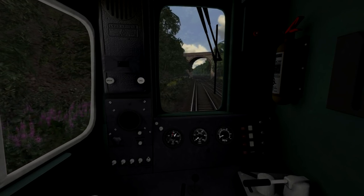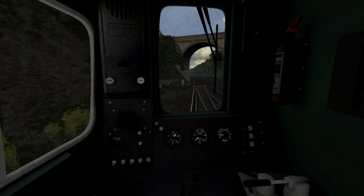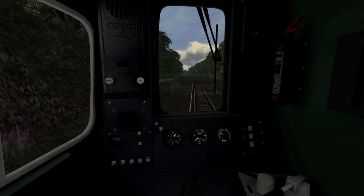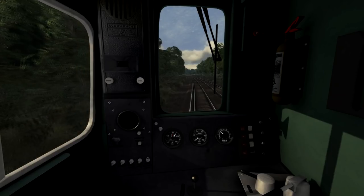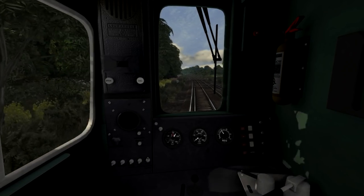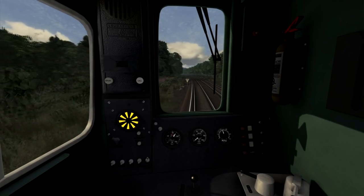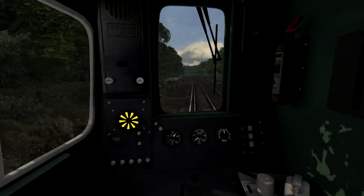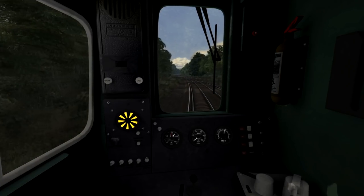Departing away from Battle, the starting speed limit is 80 miles per hour, and we've got around 2 miles to go to the next stop, which is Crowhurst. Now passing a warning for an upcoming 60 mile per hour speed restriction, which is 1/4 of a mile from the speed limit itself. The speed limit is now dropping to 60 miles per hour, with around 1.5 miles to go to our stop.